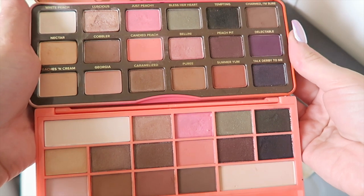It has ombre packaging. It is very, very blendable, very easy to create a nice look on the eye using it. Now obviously I'm not going to be demonstrating myself putting this on my eyes in this video, but if you do want to see me do that, I will link down the video where I compare it to this palette. This is the I Heart Makeup by Tam Beauty or Makeup Revolution, but this is their equivalent of the Sweet Peach palette, and this is the Chocolate Peach palette.